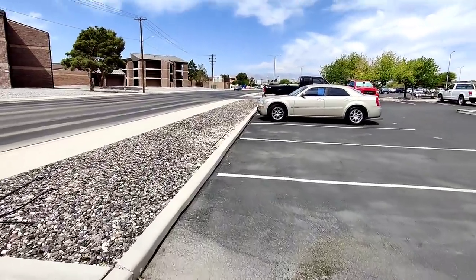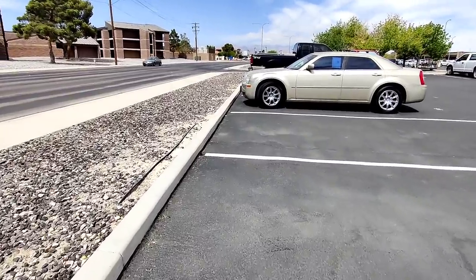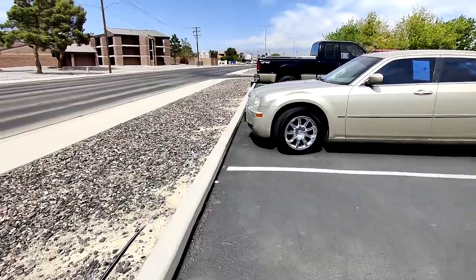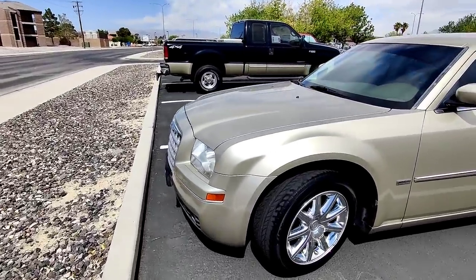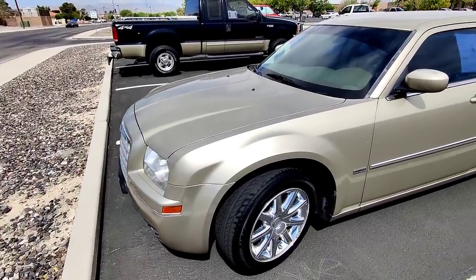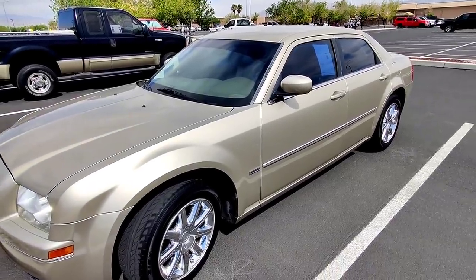Here's something that's more my speed. We got a Chrysler 300 up for sale. Got nice tint and everything. Wheels and tires look good. Body looks good. Not a whole bunch of excessive rock chips and stuff. So that's a positive.